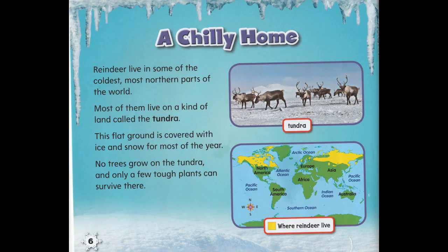A chilly home. Reindeer live in some of the coldest, most northern parts of the world. Most of them live on a kind of land called the tundra. This flat ground is covered with ice and snow for most of the year. No trees grow on the tundra, and only a few tough plants can survive there.